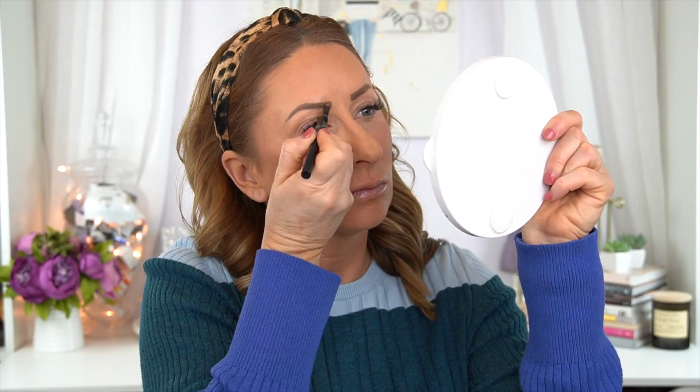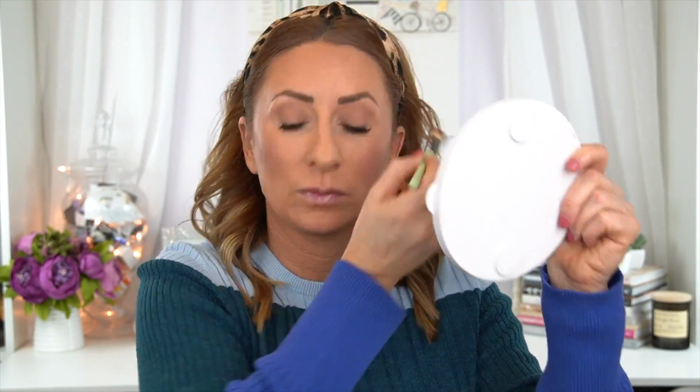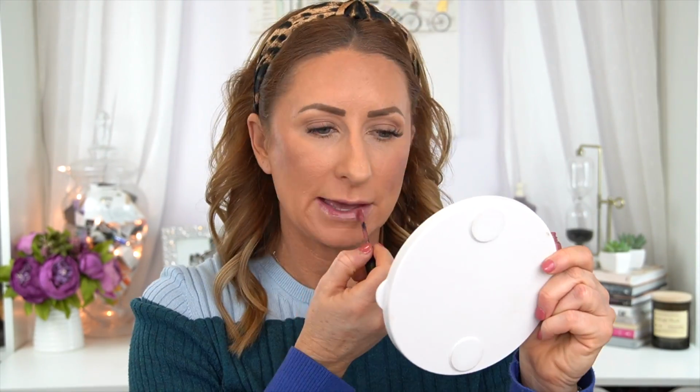All right, so I just set this with my setting powder. I am liking this. Here's hoping. The last concealer that I absolutely loved looked great in person, but did horrible on camera. This one I'm hoping looks good on camera because it looks really good in person. I'm going to spray it with my Too Faced spray as my setting spray as well.